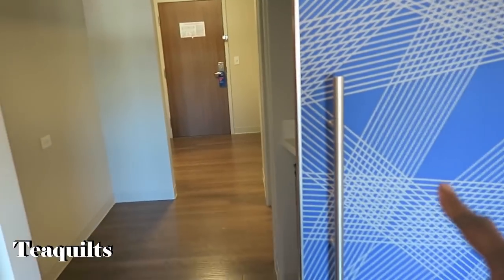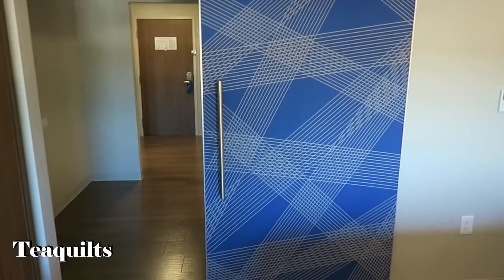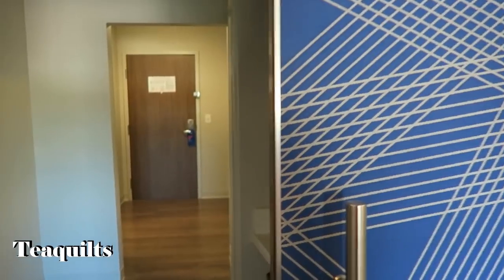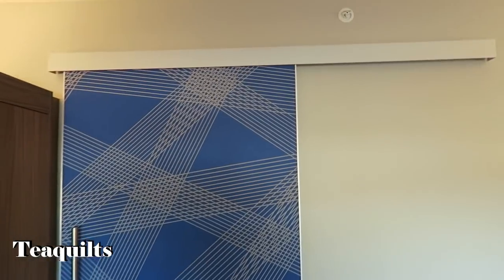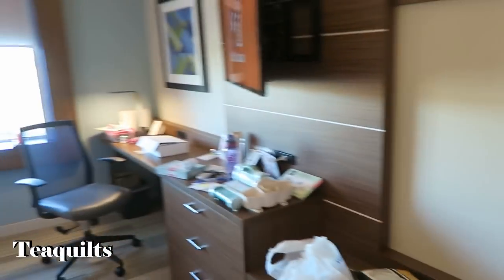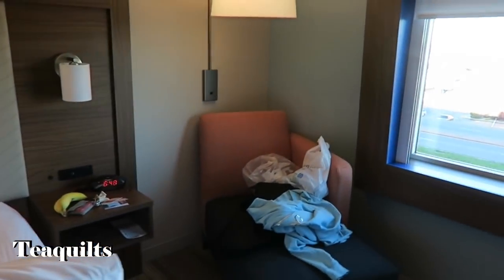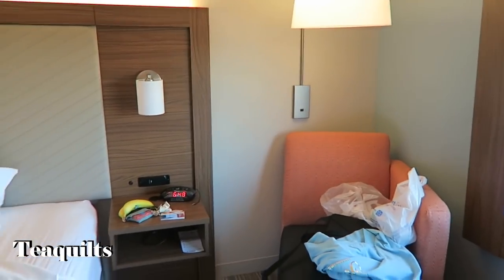I want to show you this door though. It has a wardrobe here, but they have this barn sliding door, which I have never seen inside of a Holiday Inn, except that I've never been inside one of their suites, Holiday Inn Express. So that's pretty cool. I can close that whole area off, and it would be really neat if somebody was staying here with me and they wanted to watch a different channel so you're not having conflicts.